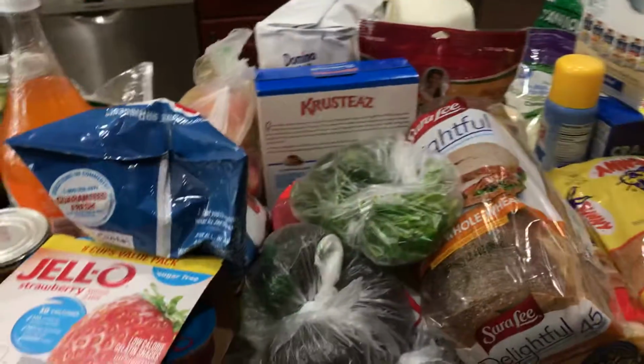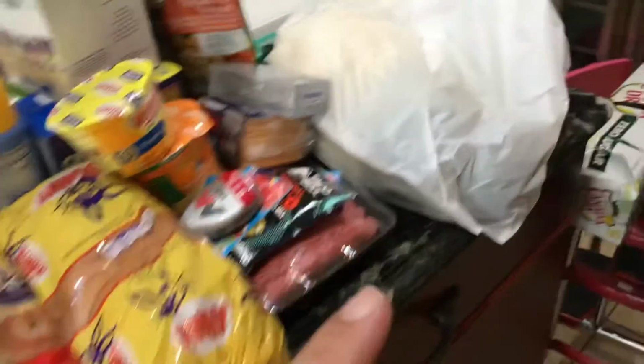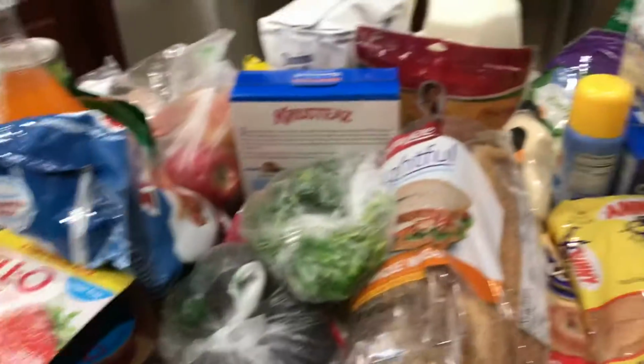Hey guys, this is Anna with Homemade Home, and today we went to Walmart and the farmer's market, so I thought I would show you what we got at those places. It's a hodgepodge of everything.